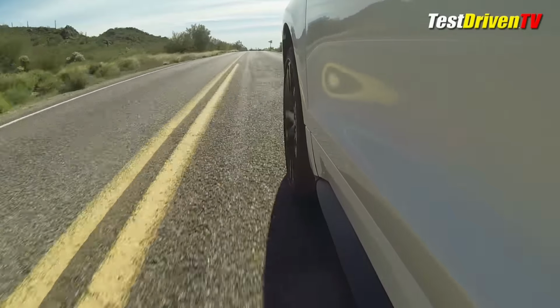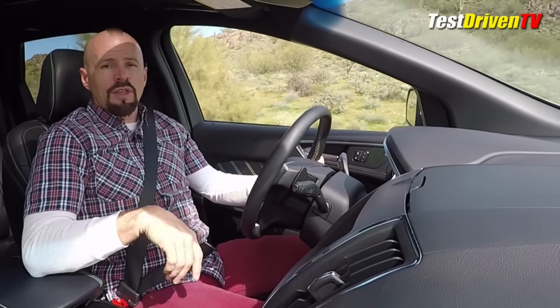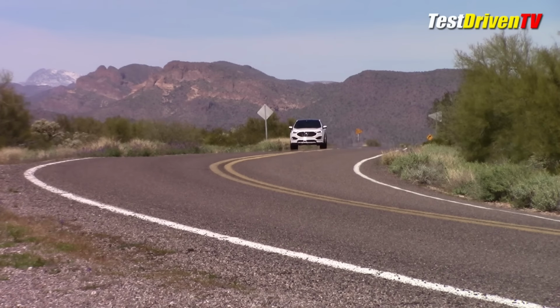Fuel economy, 19 mpg city, 26 highway, 21 combined is what the EPA says. I got 20 in my week with it before I came out here and started getting all crazy on the back roads. So the powertrain's actually pretty impressive. It's just pushing a lot of weight. And that's really my takeaway.